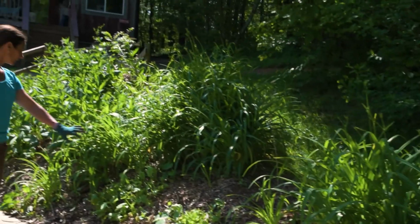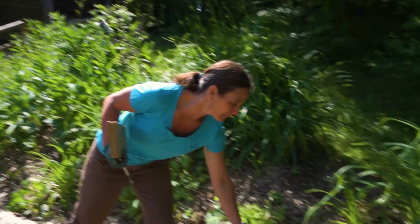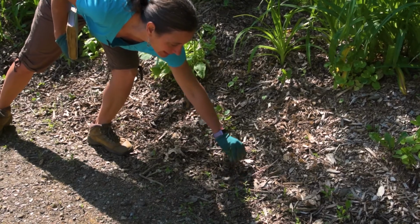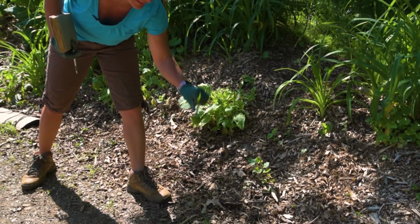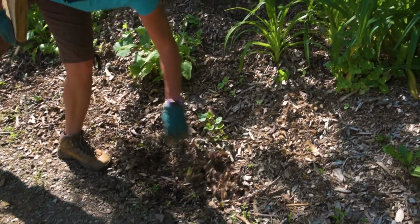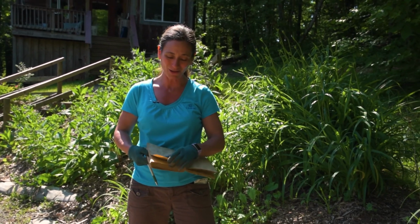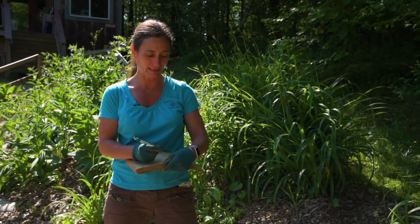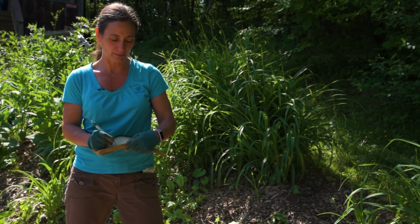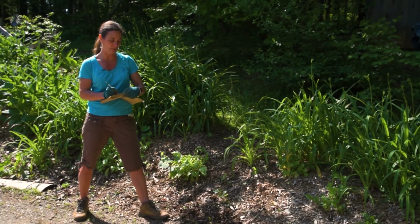I've been working really hard in here trying to get rid of things that I don't want. This is something I really don't want. Once it gets going and goes to seed, it takes over. I think it's stilt grass. So I'm going to come up here later and just get my stirrup hoe on that. And so I'm just going to make a note, a to-do list, and I want to stirrup hoe the bank near the driveway.